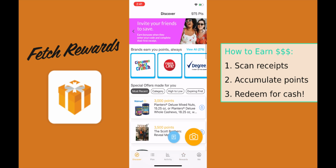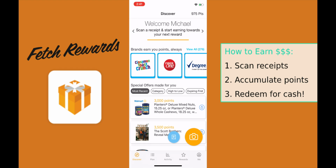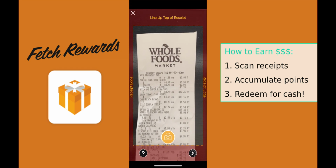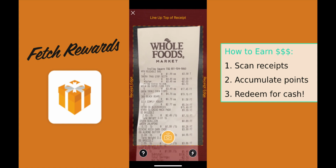Now, let me quickly show you exactly how to take a picture of a receipt. I don't have any current receipts that I haven't used already, but I will show you what to do with existing receipts that you haven't taken pictures of yet. You're going to click on this little yellow camera icon, and that will open up your camera.